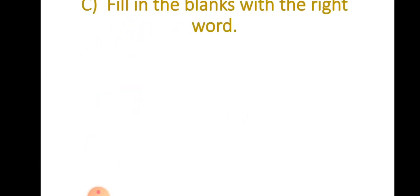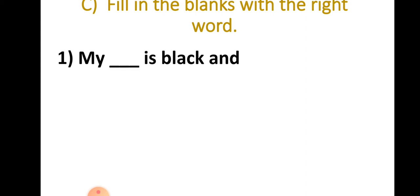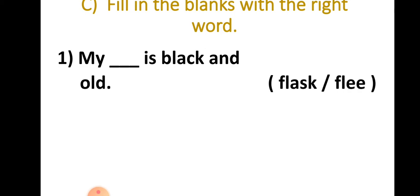Next. Fill in the blanks with the right word. My dash is black and old. Flask or flea? My flask is black and old.